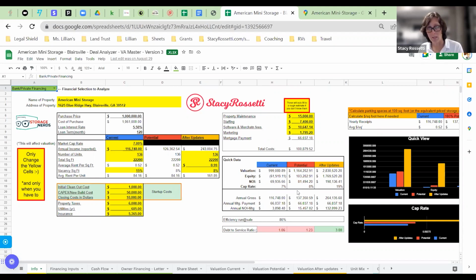I also have a facility in this area, and at the highest peak I got offered a 4 cap, and I didn't sell it. I don't know why, but I didn't. Because I'm like you, like Eric, I don't want to let go of my facilities. So we didn't sell it. But anyway, overall, that's Blairsville.